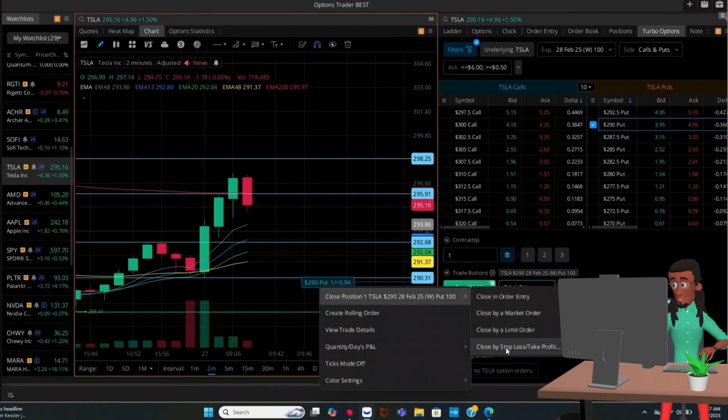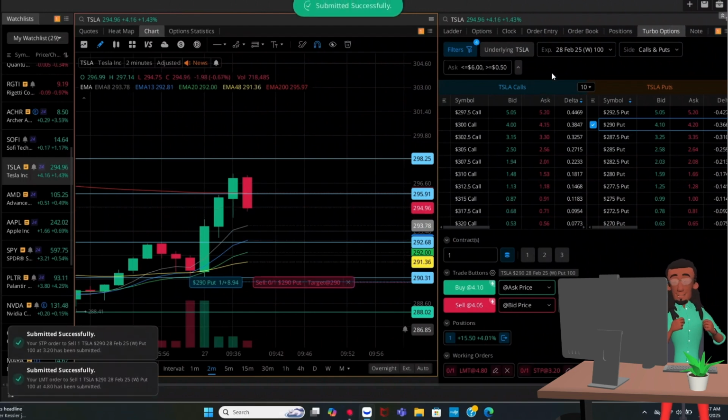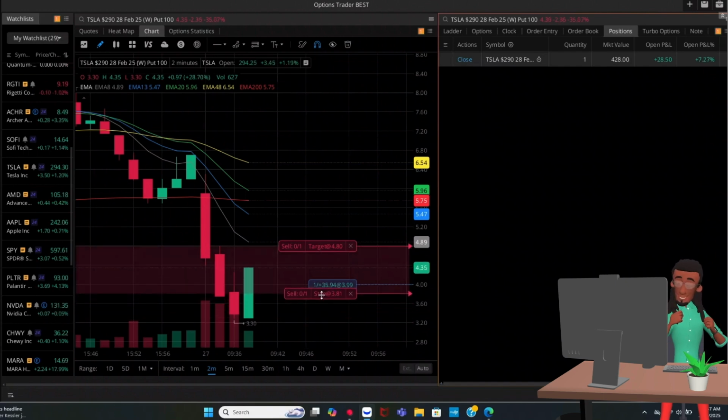Look at this, I found the options chart, with the stop loss and take profit. We're just going to accept this right here. Now we're going to go up here and select positions. We're going to click on the options symbol, and voila, we got an options chart with our stop loss and take profit that we can slide up and down.